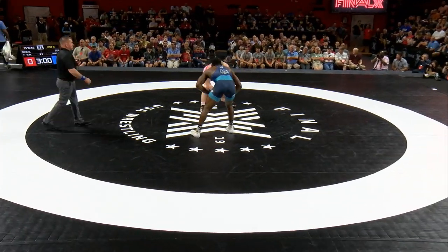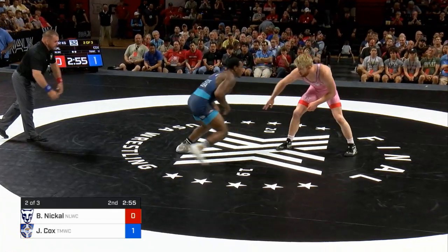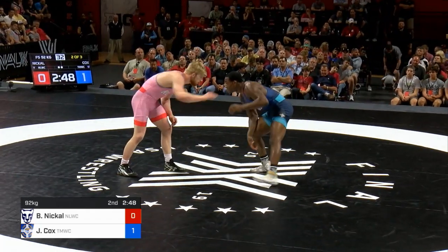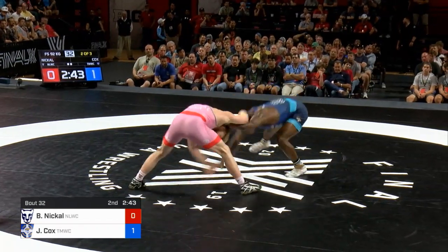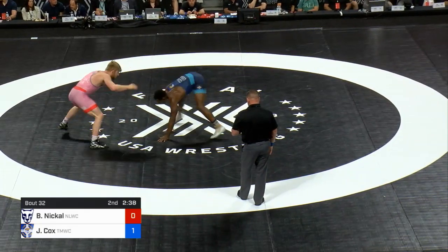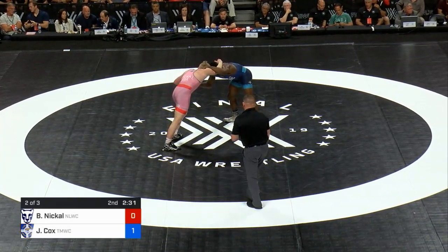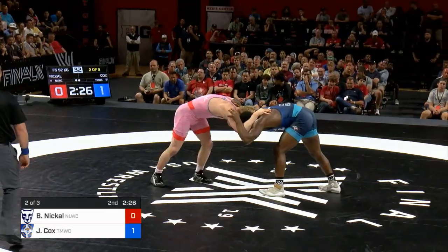Back to the action, 3 minutes on the clock. And does Bo kind of press the issue and try to get Jden put on the shot clock? Nice snap there from Bo Nickal. Slow pace here to start. Yeah, for sure. Start of the second period, and the mutual respect, I think, is a thing. It's a real thing, Christian.